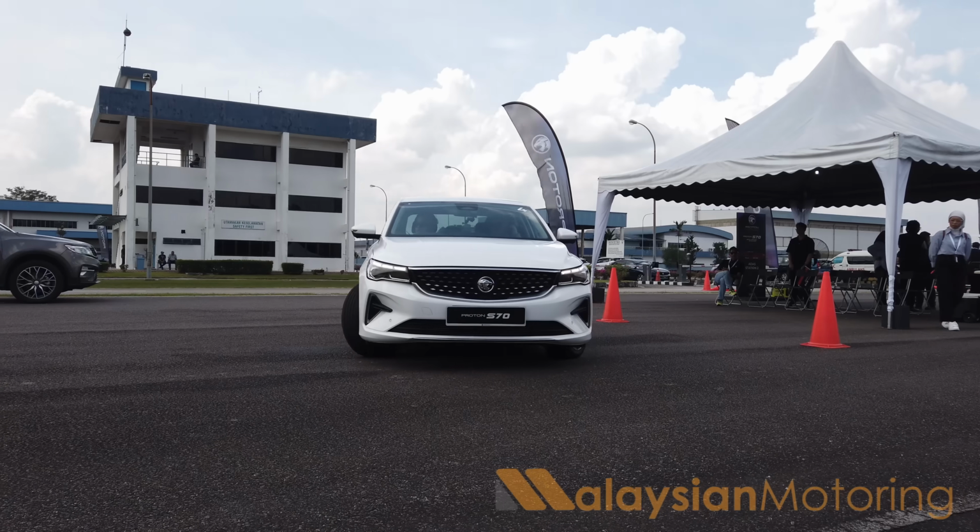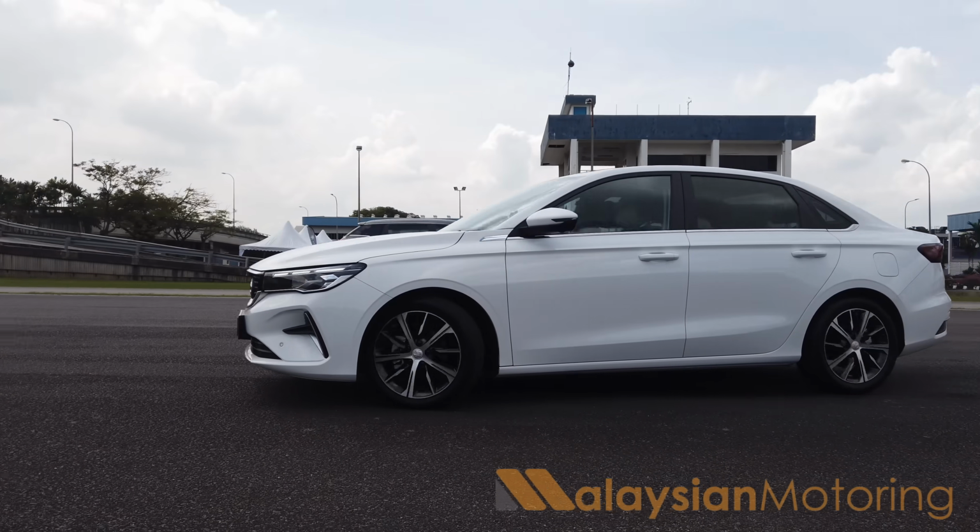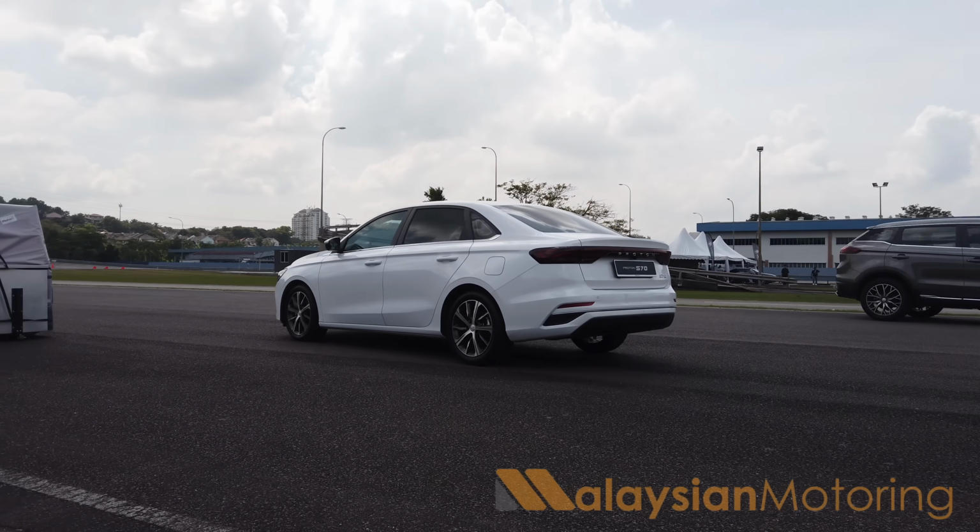Okay, so now there is something called a ride course. So again, we've been advised to do this at about 60 kilometers an hour and sort of maintain that speed. And through slightly different surfaces like expansion joints and bumps and stuff like that, the car again remains very composed and very smooth. So much so, as you can see, I can drive this one-handed and I'm still very confident the car will be able to handle everything I throw at it. So far, so good.